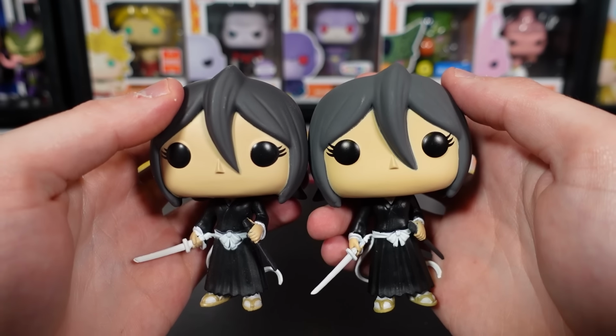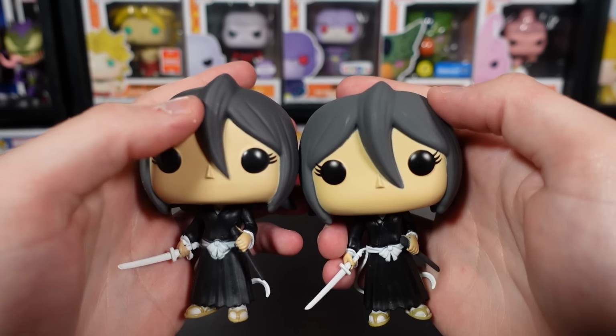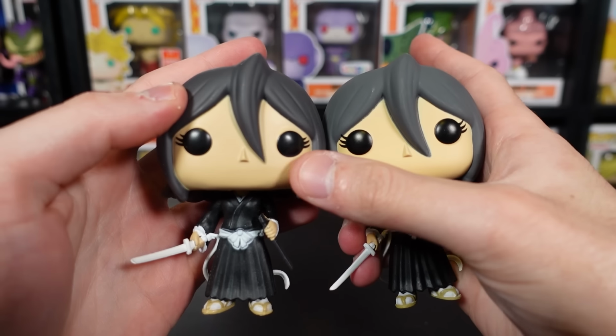Now, other than those few things, as well as some bolding on the warning label, these boxes are roughly the same, so it's kind of scary good. Now, here's Rukia out of box here. This one is the real one in my right hand. As you can tell right off the bat, it does have a darker kind of hair, as well as a darker skin tone on the fake one.